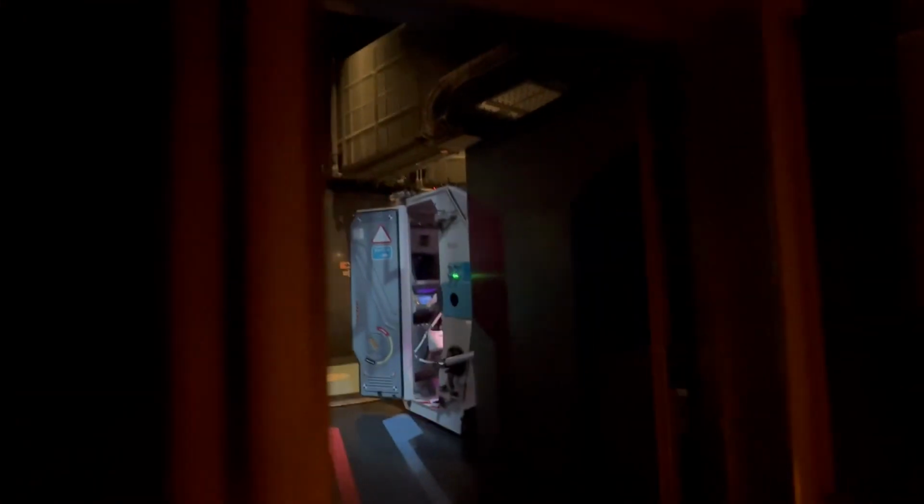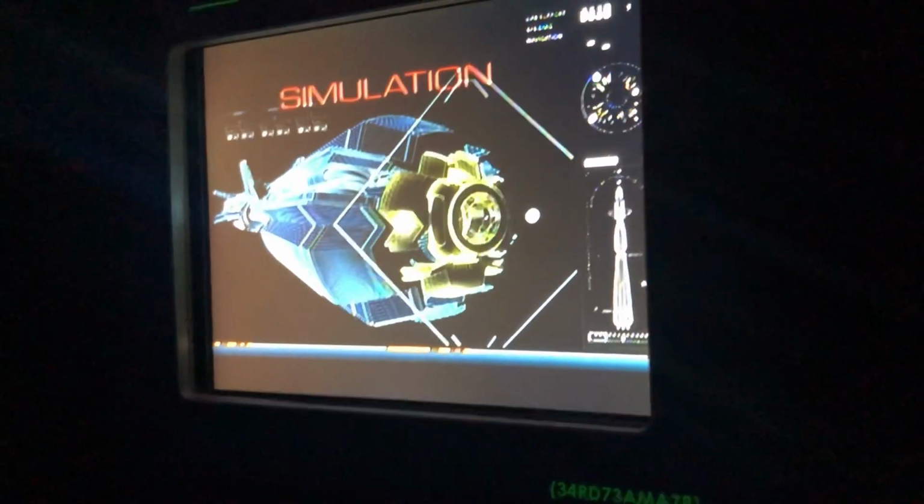Follow the markings on the floor to your X2 trainer and begin boarding now. Para su seguridad, permanezca sentado. Follow the markings on the floor to your X2 trainer. If needed, space sickness bags are located on the instrument panel.